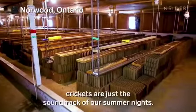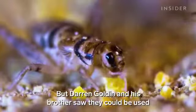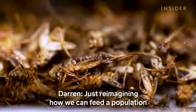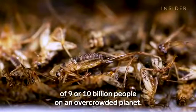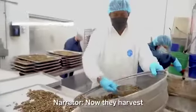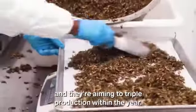For most of us, crickets are just the soundtrack of our summer nights. But Darren Golden and his brothers thought they could be used to create a new source of sustainable and nutritious food. Just reimagining how we can feed a population of 9 or 10 billion people on an overcrowded planet. Now they harvest about 50 million crickets a week, and they're aiming to triple production within the year.